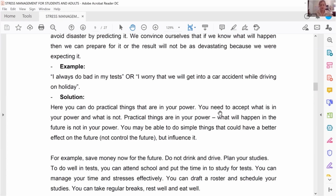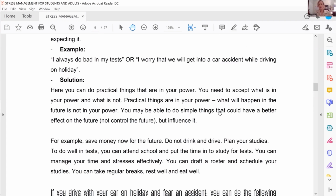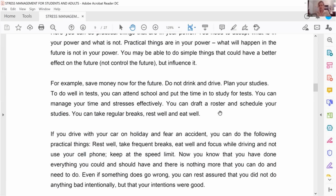For example, you can save money now for the future. You cannot drink and drive. You can plan your studies. To do well in tests, you can attend school and put in the time to study for tests. You can manage your time and your stresses effectively. You can draft a roster and schedule your studies. You can take regular breaks. You can rest well. You can eat well.